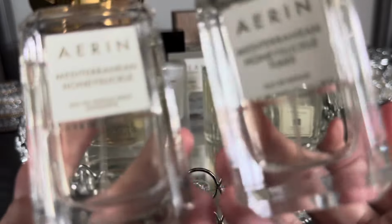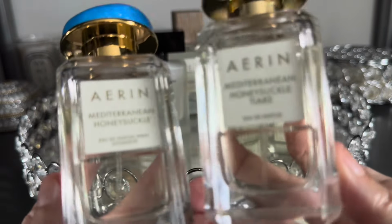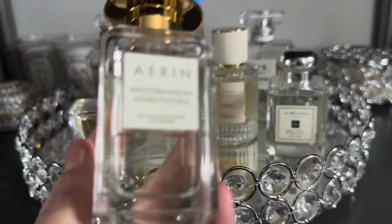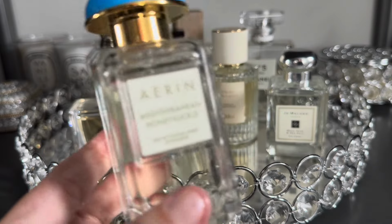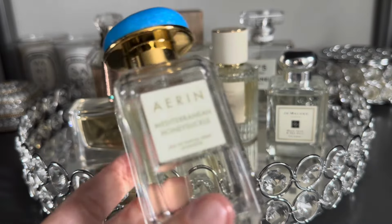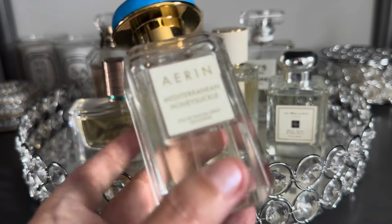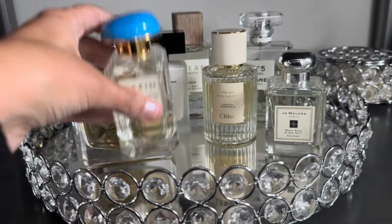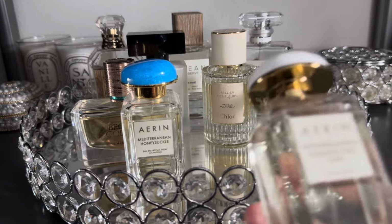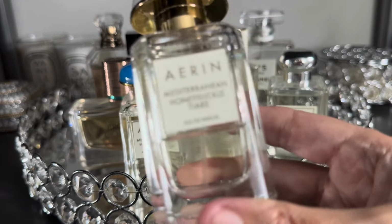Next up, I have two Aerin fragrances. This is Mediterranean Honeysuckle and Mediterranean Honeysuckle Tiare. Mediterranean Honeysuckle is just a really fresh, bright, citrusy, happy fragrance that definitely makes you think about being on the coast somewhere in the Mediterranean. It features a beautiful grapefruit note that I find to be really refreshing and really lovely for the summertime.